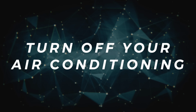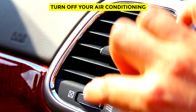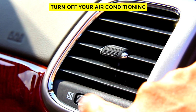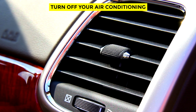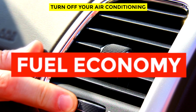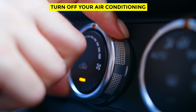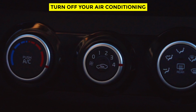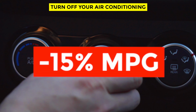Turn off your air conditioning. Using the AC in your car or not is really a matter of choice. For some, it's just a natural instinct to turn it on while inside the vehicle. Everyone must decide for themselves which is more important, comfort or fuel economy. Using your air conditioning adds extra weight to the engine, causing it to consume more fuel whenever the AC is running. With the air conditioner turned on, fuel consumption increases by about 15% on average.